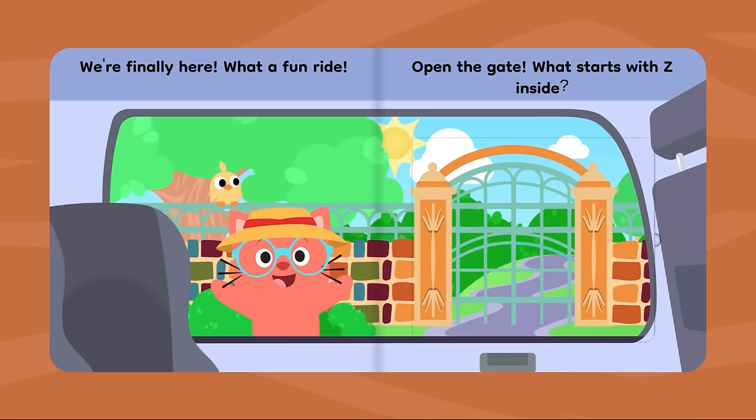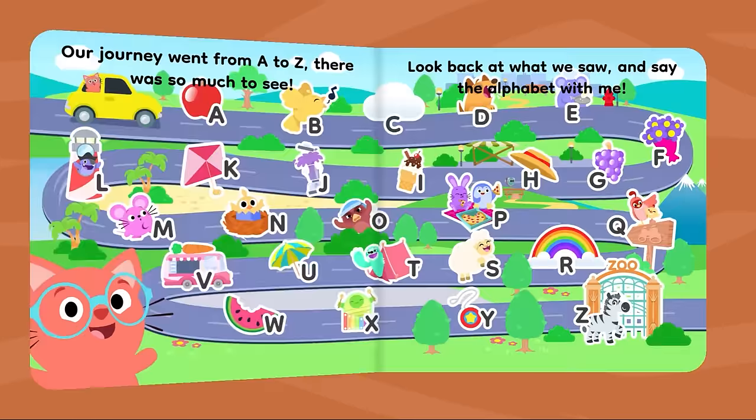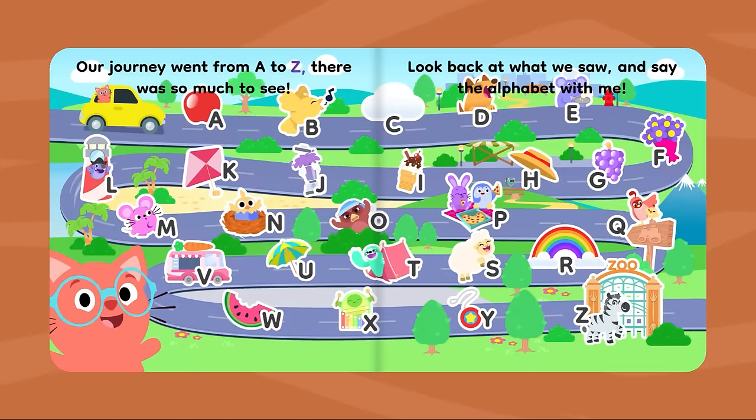We're finally here. What a fun ride. Open the gate. What starts with Z inside? Z, zebra, at the zoo. Our journey went from A to Z. There was so much to see. Look back at what we saw and say the alphabet with me.